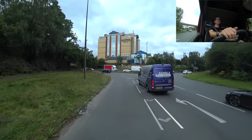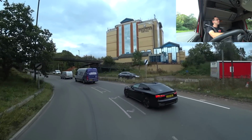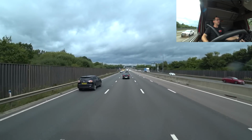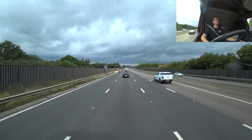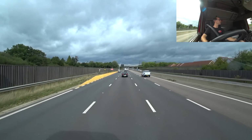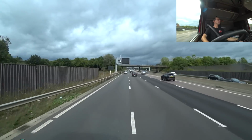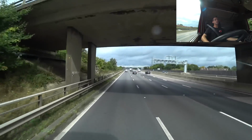No, someone's not happy with someone. What have we got going on here? Flat tyre, back left. It's holding up well considering it's completely flat. Pull into this little emergency area right here. He's slowing down, looks like it. Yep. Limped on to the emergency area.